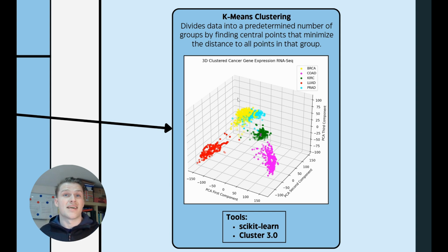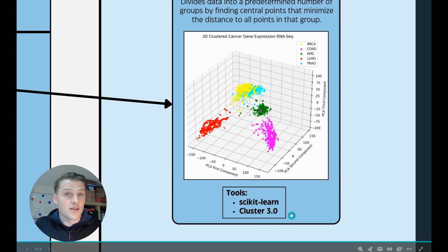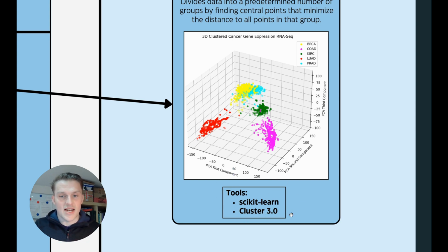This is really useful because it helps uncover patterns in the data that can classify the cancer types and track how they progress, and it can even identify new biomarkers for diagnosis or treatment. Researchers often use tools like the Python library scikit-learn to perform this type of analysis.